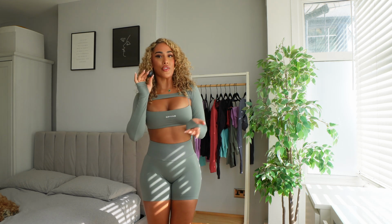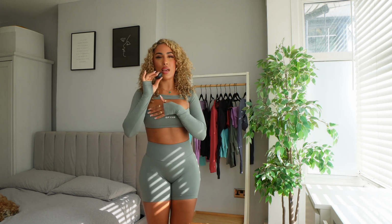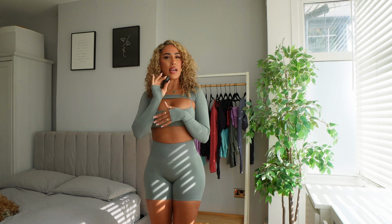When I take them out, it fits me right on the nose. If you want that extra support, you can keep them in because they don't show through the bra at all. You won't get those lines. But obviously you do have to bear in mind that if you decide to take them out, it probably is going to fit a little bit less supportive.